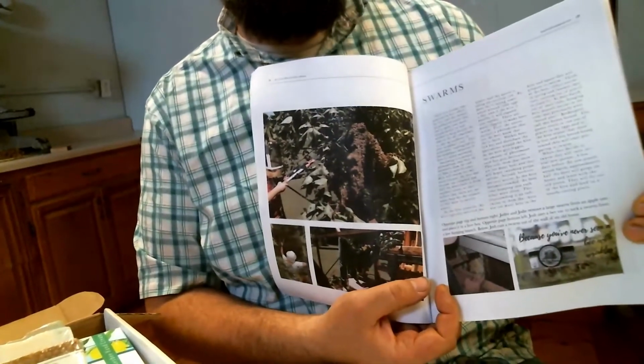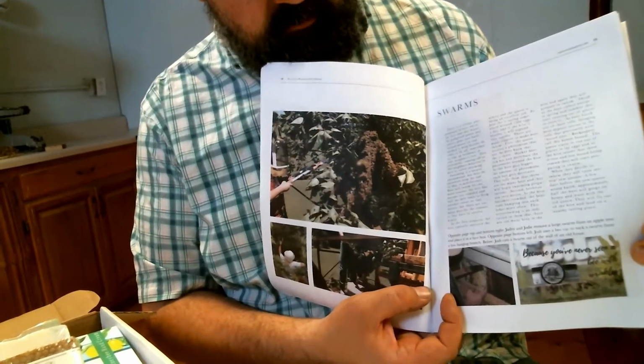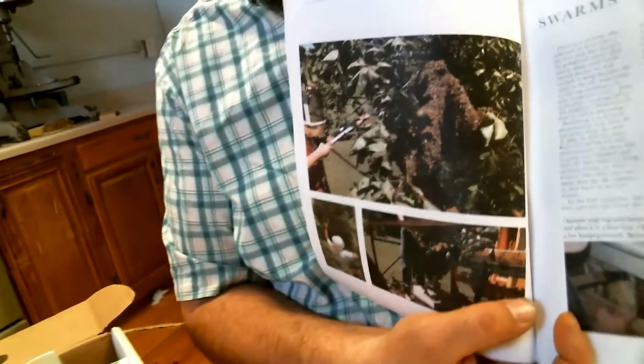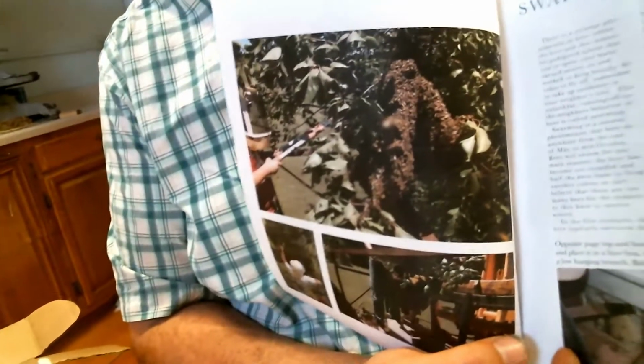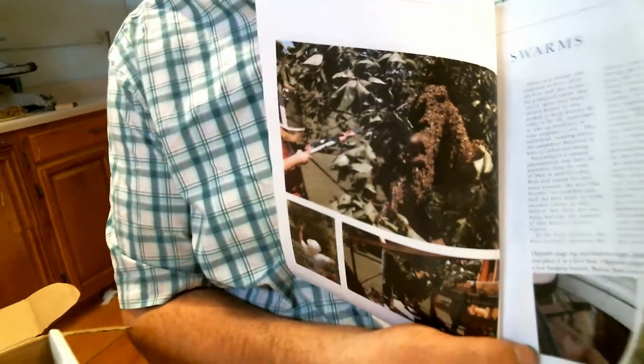Swarms. So we don't want to, of course, a lot of people, when they see a big swarm of bees, they get nervous and worried. Swarms are typically very docile, so you don't have to worry about them. So we talk a little bit about what you can do if you find a swarm on your property.